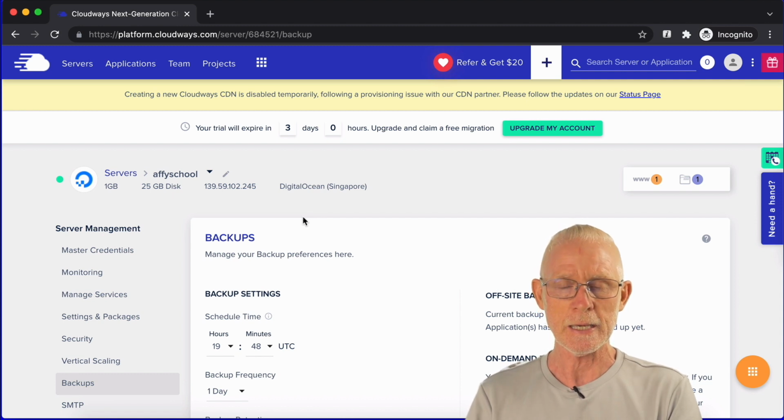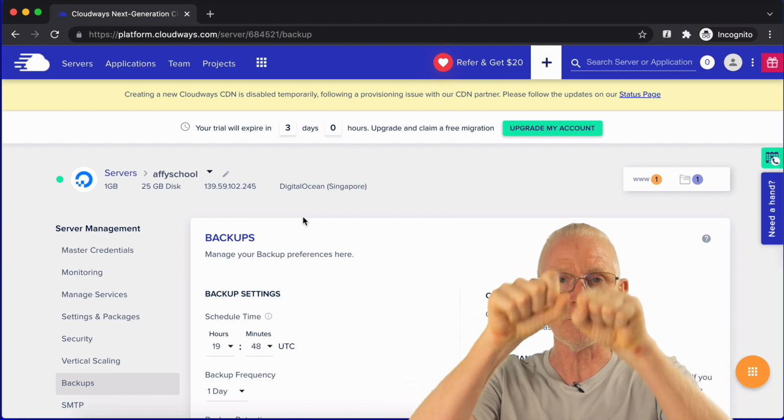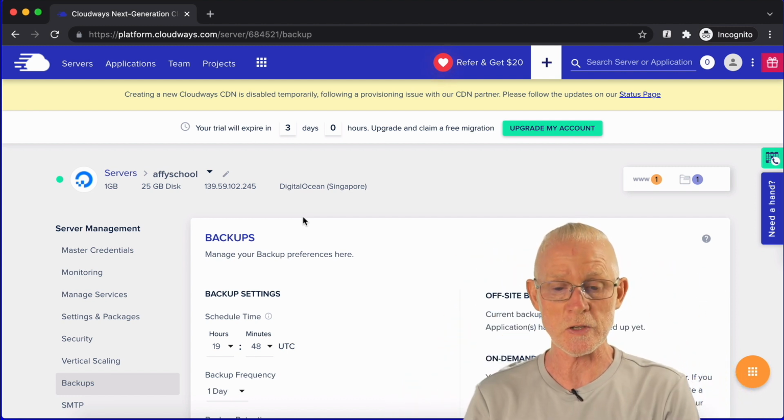What we're ready to do now is anchor the domain name to our website via the IP address. So that's changing the DNS. So let's do that now.